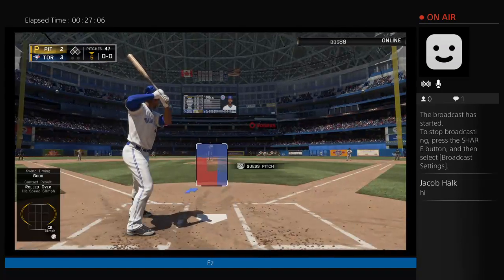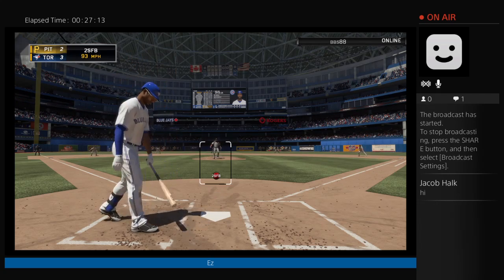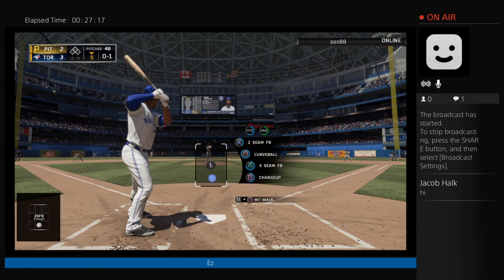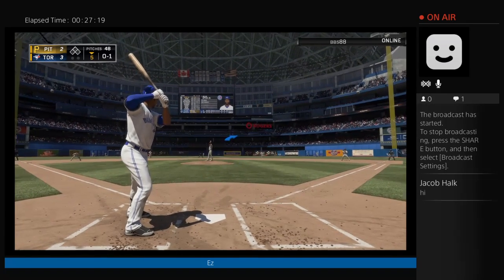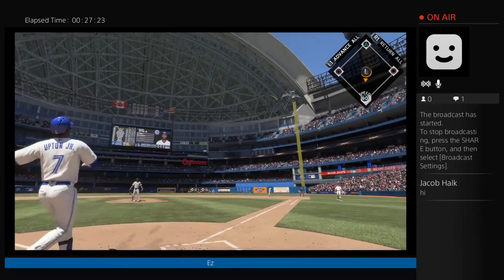Melvin Upton Jr. comes to the plate as we get started here in the bottom of the 5th. And guys, this is the guy you want leading off this inning. He's your leadoff man, so maybe he can get things started, set the table for a little bit of a rally. And it's quickly 0-2.